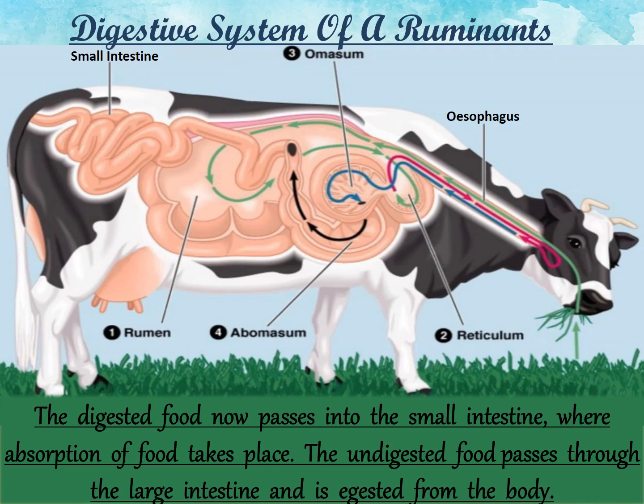Rumen is a large sac-like structure that is present in between the esophagus and the small intestine. Food is stored here temporarily, where some bacteria and other microorganisms act on the food to digest the cellulose present in it. The partially digested food is then pushed to the second chamber, reticulum. From reticulum, food is sent back to the mouth as cud for further chewing. You can see it with the help of the pink arrow.